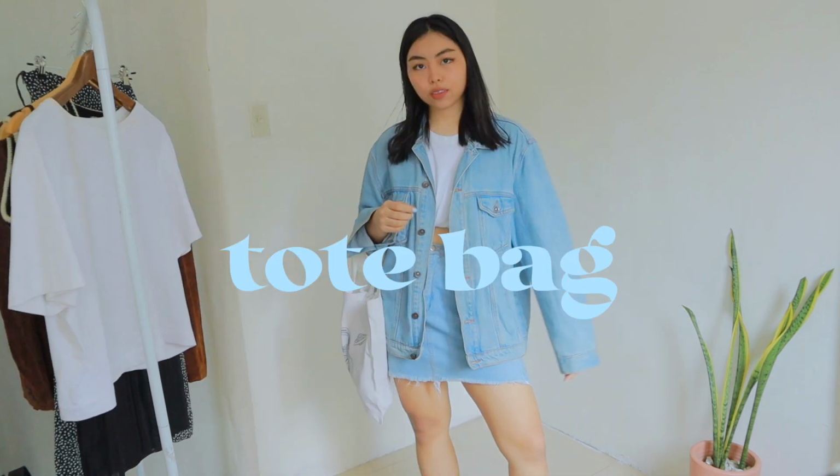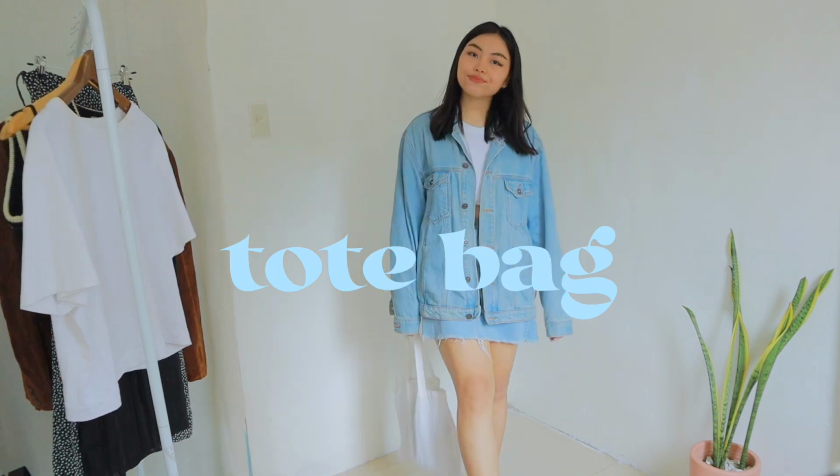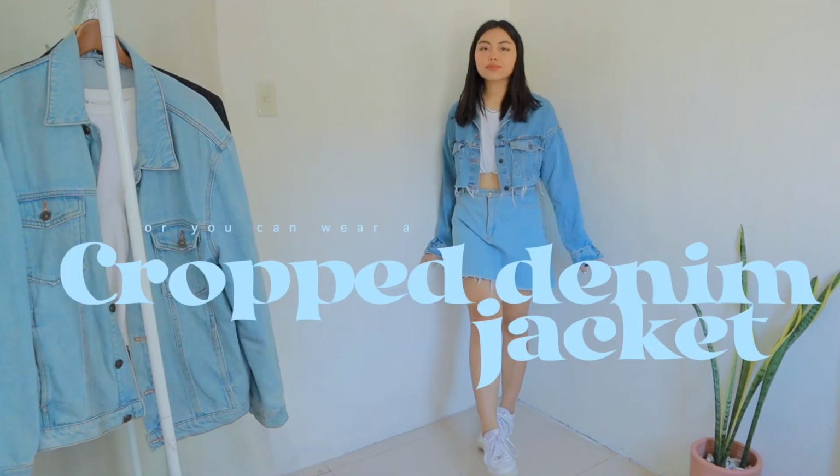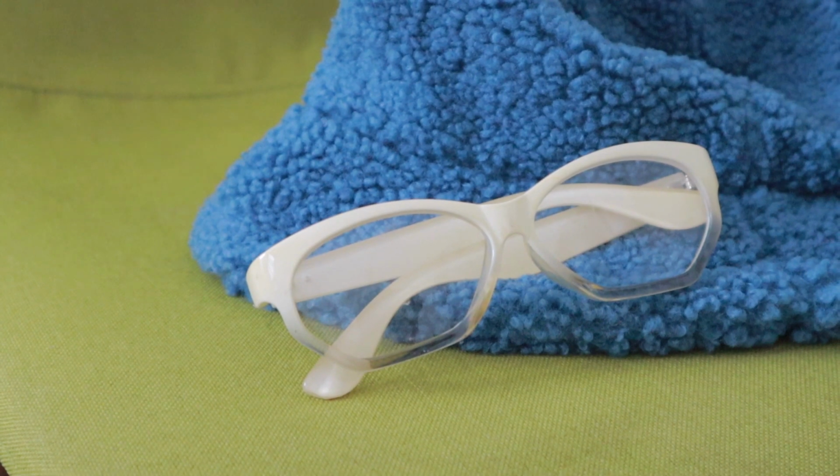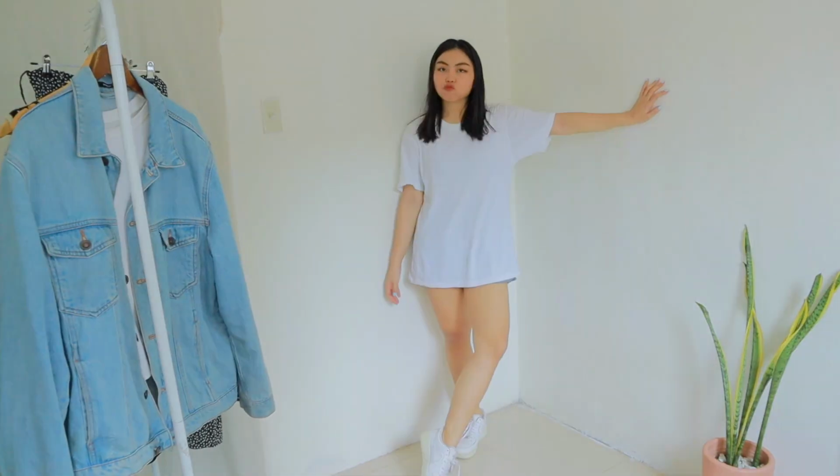So anyway, I know that handbags or baguette bags are kind of a hassle to bring outside, so sometimes I just like to go for a tote bag because it's easier, and then sometimes I also like to switch into a crop denim jacket just so it's not too boxy.